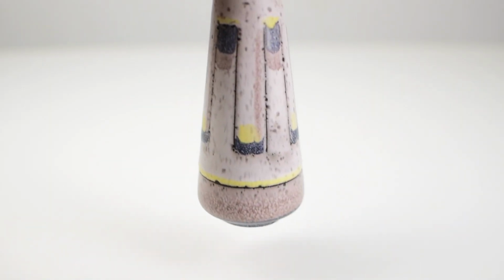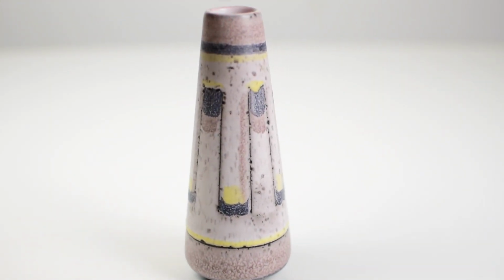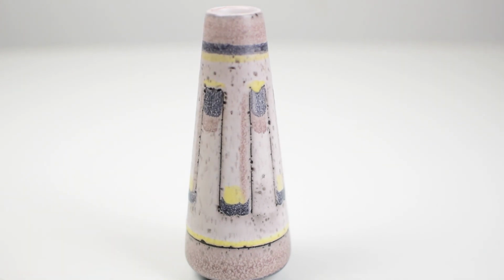I bought another few small vases, which I thought were cute. This one I really like. It has this pastel color effect of this kind of purple taupe yellow, which I like the color combination very much. I still have to try to figure out who made this.